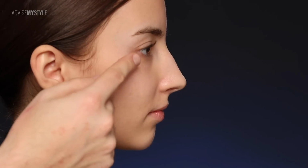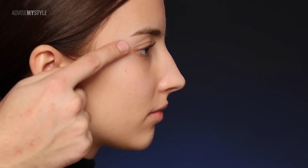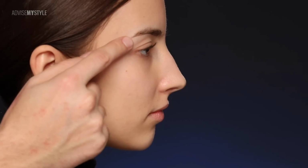You'll see better from the side. This is what I meant. The upper lid overlaps the lower part of the lid. So, well, not the upper lid, but the upper part of the lid overlaps this part here. So it slightly covers it. And this is how prominent eyes look.